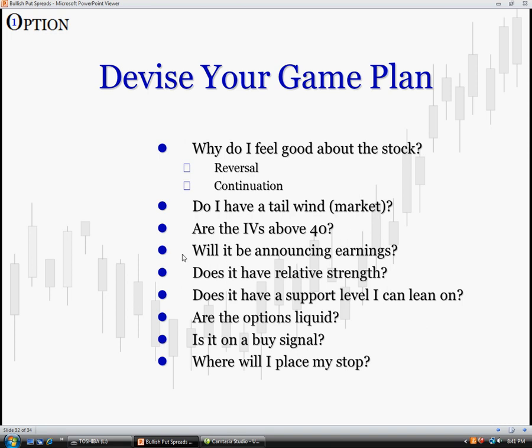Will the stock be announcing earnings? If so, don't put the spread on. Wait until after the earnings announcement. Even if you put a credit spread on just before the earnings announcement, chances are those options are going to retain their implied volatility really, really well, because they won't suck it out until after the actual announcement.